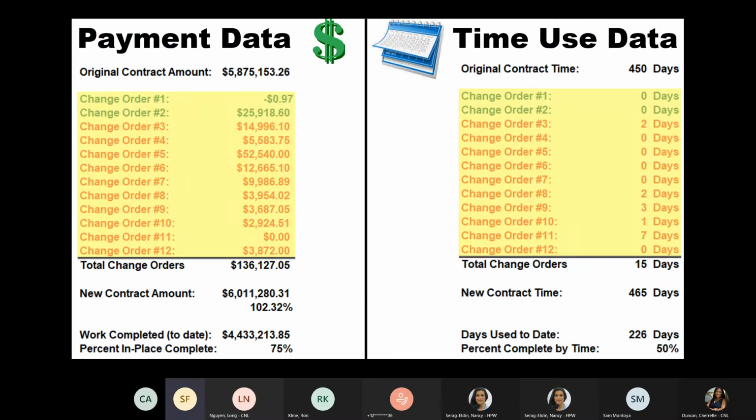Okay, so for payment data, we have 12 change orders. The total for all the change orders is $136,000. This makes the new contract budget amount just a little over $6 million, which means we're at 102% of the budget. So the amount of work completed as of March 31st is $4,433,000. And we're at 75% complete in place.